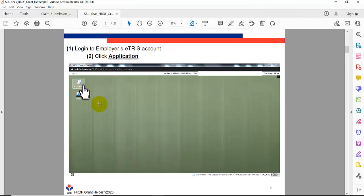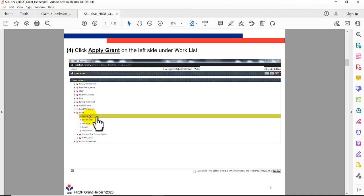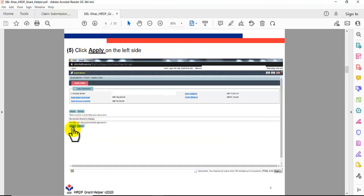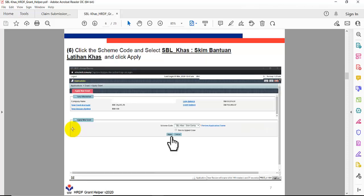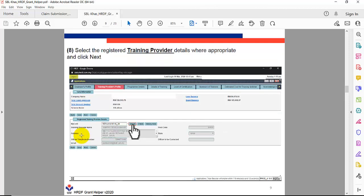Then you log into the E-Trees account, click on the application, click on the grant, click apply grant, click apply, and click the scheme code somewhere here. Okay, so here is the scheme code, and then click apply. Select immediate officer. Click next. Right here, next. Select registered.